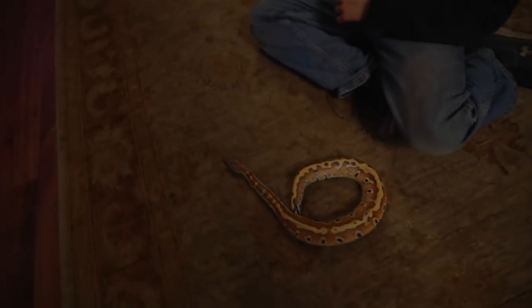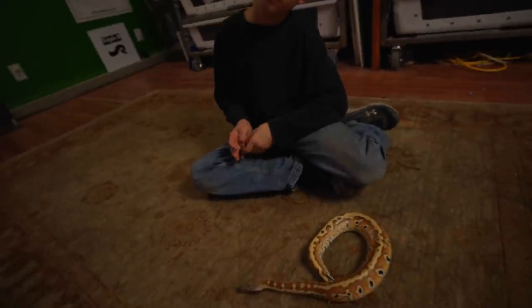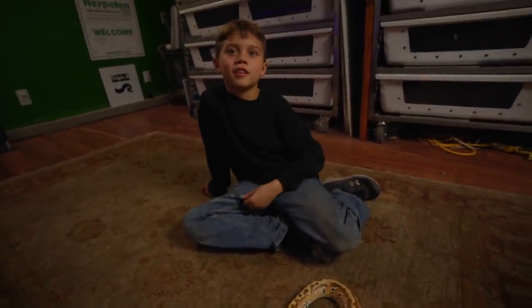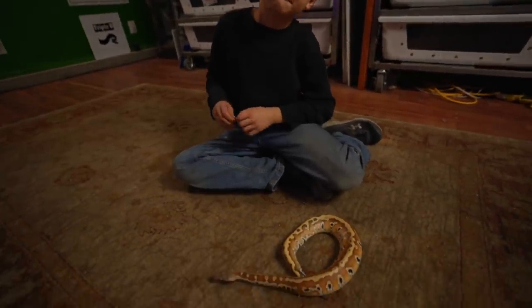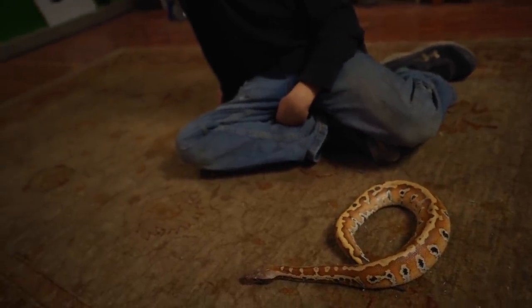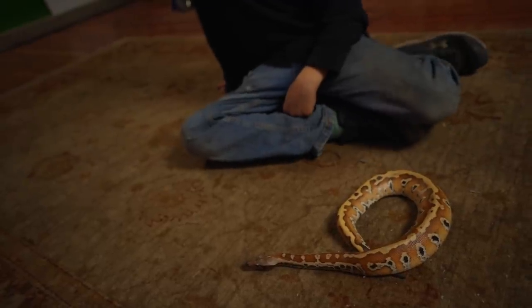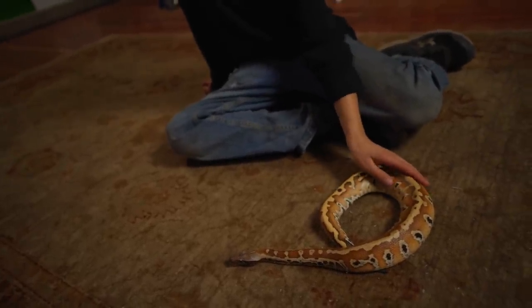Can we get Blend's enclosure ready? I just spent the whole day getting his enclosure ready. First thing we gotta do is crank it on and get some heat going on it. It's gotta run and come up to temperature. Then we'll put the substrate in, make sure everything's good. We want it set up and running for a couple days before we transfer him over, okay?